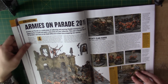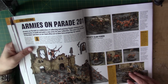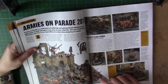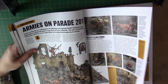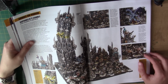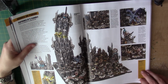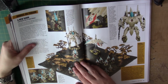Now a little feature of armies on parade. It's a beautiful Skaven army. I absolutely love what they've done with the scenery there. That is really, really cool. I do really enjoy the armies on parade. And people make some really beautiful boards. This Chaos one is fantastic. I don't know how much it costs to build all this, but it's beautifully done. Have an Eldar one.